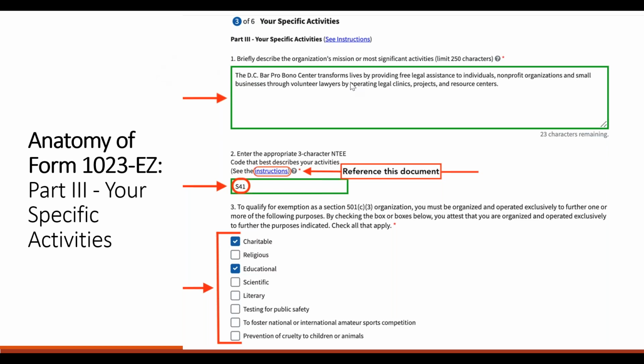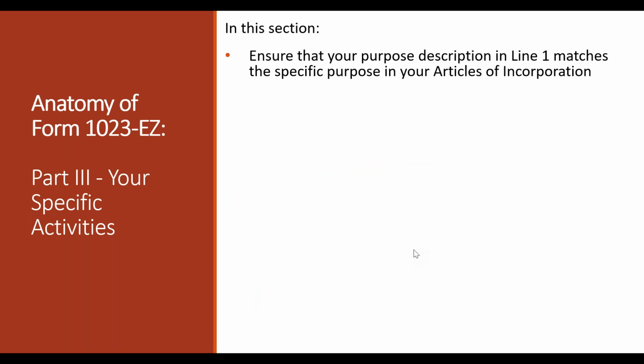This is section 3, your specific activities. The box is going to give you an opportunity to provide a narrative description of what your mission and activities are going to be. The next thing it's going to ask is for something called an NTEE code. We'll get to that in a second. And then finally, in number 3, you're going to check the category of 501c3 organization you are. The main choices there are charitable, religious, educational, but there's also scientific, literary, public safety testing, international or national sports competition, and prevention of cruelty organizations. All right, so I'll dig into these a bit.